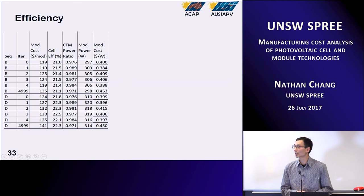And the way this is modeled is, firstly, there's variation in the sequence B cell efficiency, and then I've modeled a variable efficiency improvement from adding LDSE. And when you put those together, you get these various efficiency numbers. Then to make the module, there's going to be another efficiency conversion factor. You generally lose a bit of power as you go from the cell to the module. So we apply that factor. Again, that's also got some uncertainty, so that varies as well.